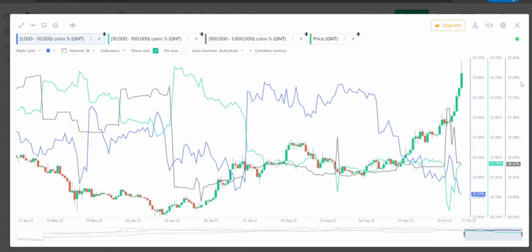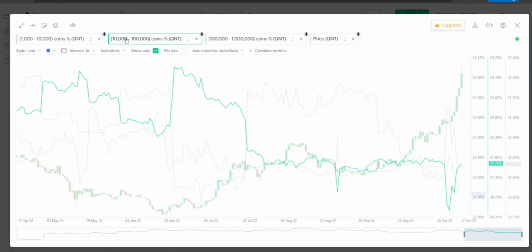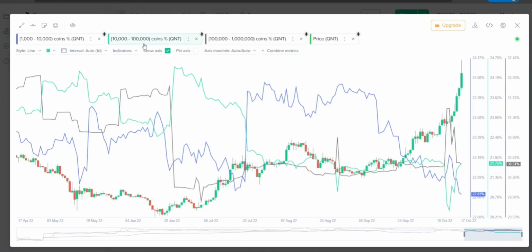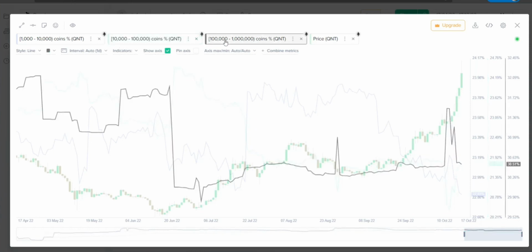The other metric that we'll look at is the distribution, right, and the supply. So yeah, these are the most important addresses right here. These addresses own from 1,000 Quant up until 10,000 Quant. So they own about 22.83% of the total supply. And then we also have this group right here owning 10,000 to 100,000 Quant coins, and they own something like, let me quickly change the color right here so that I can see. So that's 23.8% of the total Quant right here. Then this group here, owning 100,000 up to 1,000,000 Quant tokens, they have 30.51% of the supply.